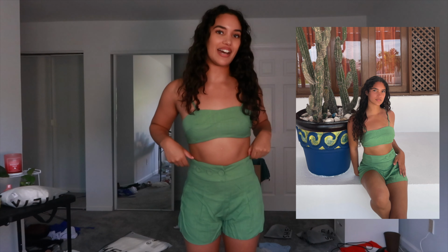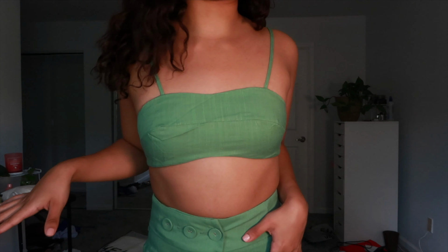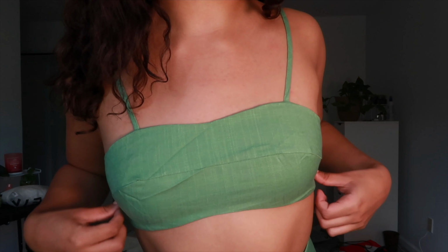So the next piece I have is this little two-piece green set. It's very wrinkly right now, but this is what it looks like up close. It's a linen material, so it's very lightweight, but it's still double lined, so it's definitely a good material. The belt comes off, so you don't have to wear it with the belt. So this is what it looks like without the belt.